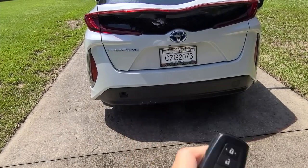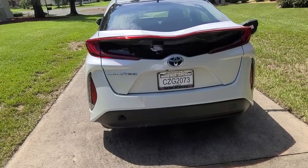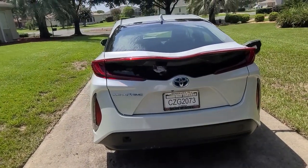I've got to get in the manual. And that should kick on the air conditioning, and I'm just going to wait, hopefully it's going to cut on.